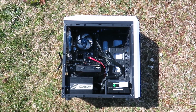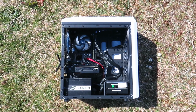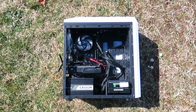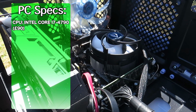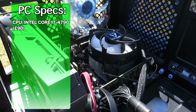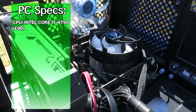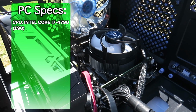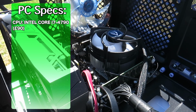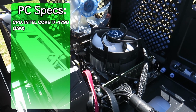My PC is running a Soldeal H81 motherboard, which means it supports LGA 1150 CPUs by Intel, which gives us a lot of options for what CPU we want, and it's only £30 on Amazon. The CPU of choice was the Intel Core i7-4790, as it has 4 cores, 8 threads, and a turbo boost of up to 4GHz. If your budget stretches a little more, I'd recommend buying the K version, as that supports overclocking so you can get more performance out of it, but you will need a better motherboard, as the board I have doesn't actually support overclocking. For £90 on CEX, this is definitely not a bad option for a CPU.